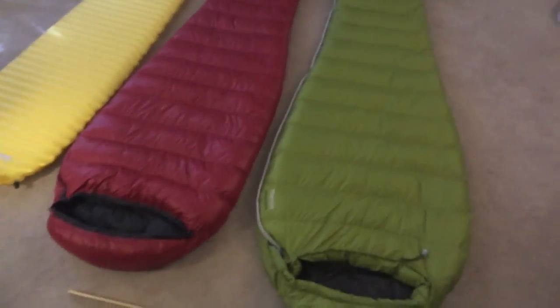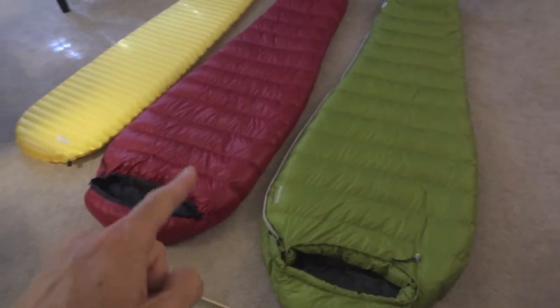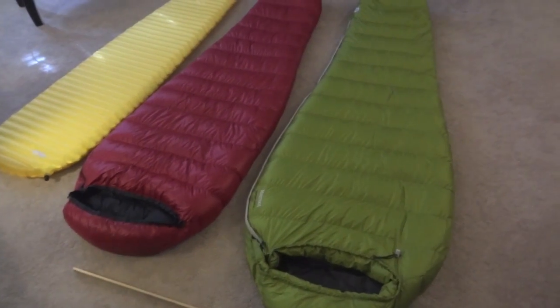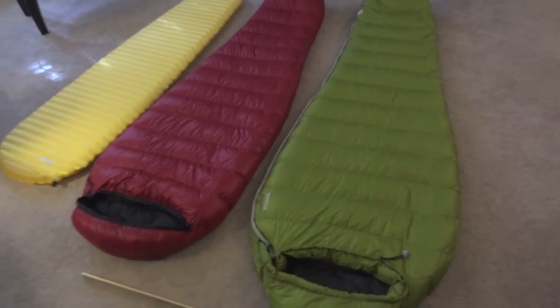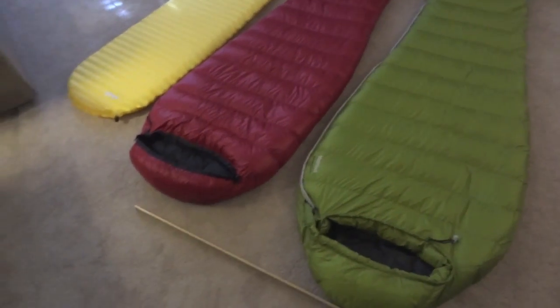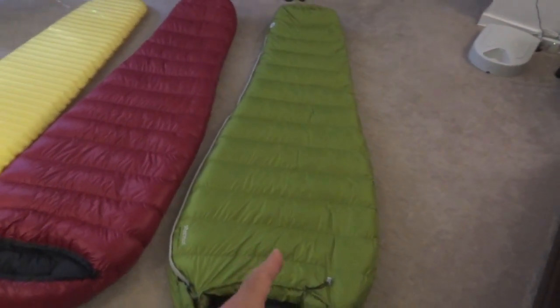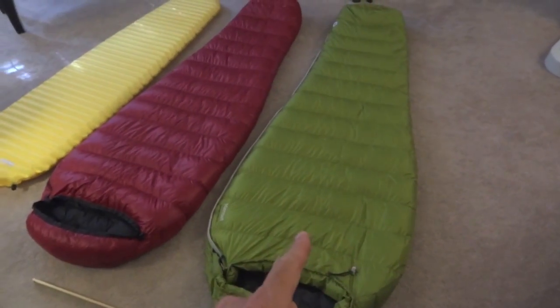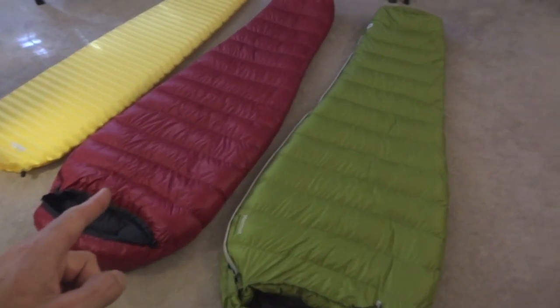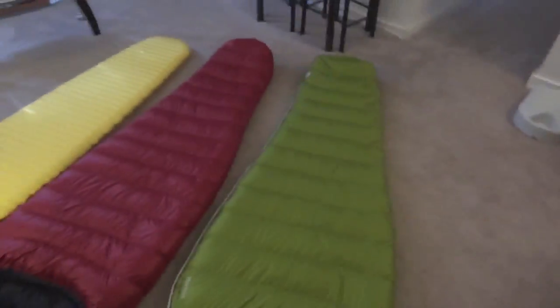The difference in weight as measured on a scale: they say one thing on the site, but for each of these bags in their respective stuff sacks, there's a difference of 4.5 ounces, with the Marmot being heavier. I think the Marmot is rated at 1.8 and change pounds, we'll say 1.9 on their site, and the Summerlite is rated at 1.3, so that would be a difference of 6 ounces.